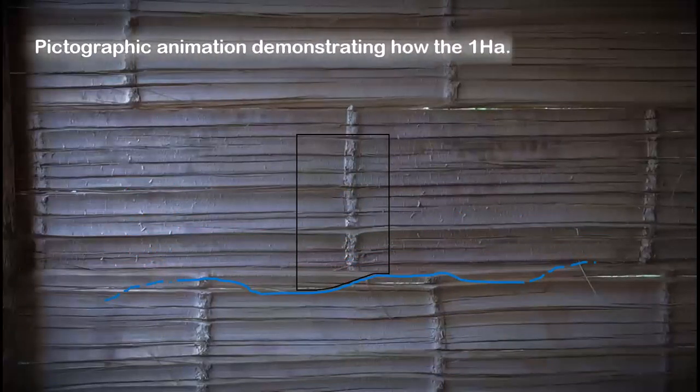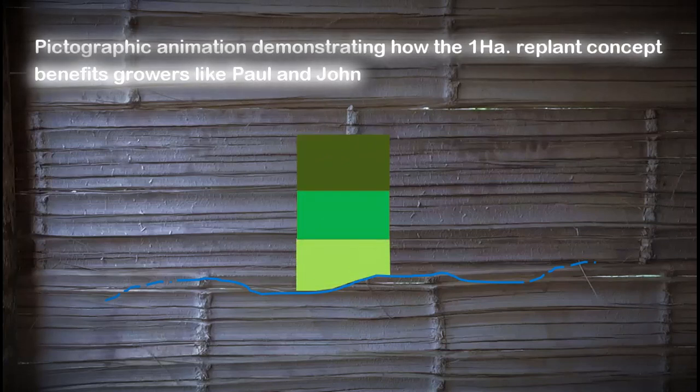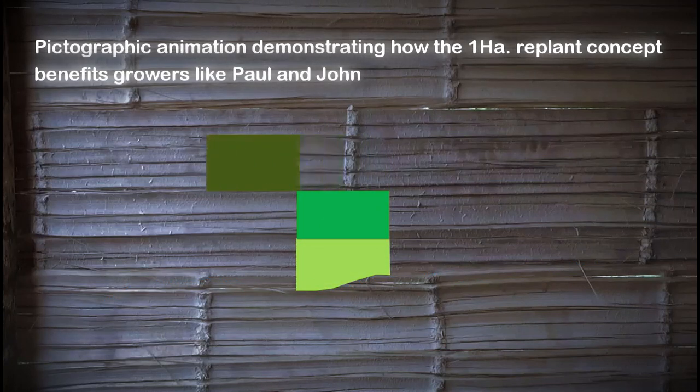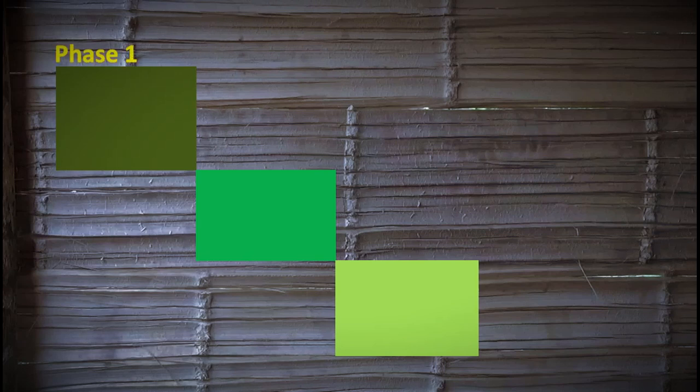In the past, growers like Paul and John found a double disadvantage to replanting. These two key disincentives are mostly due to short-term financial stress. That is, they are required to go into debt with a replanting loan, and at the same time their capacity to repay loans is reduced through the loss of income from 2 hectares of poisoned palms.